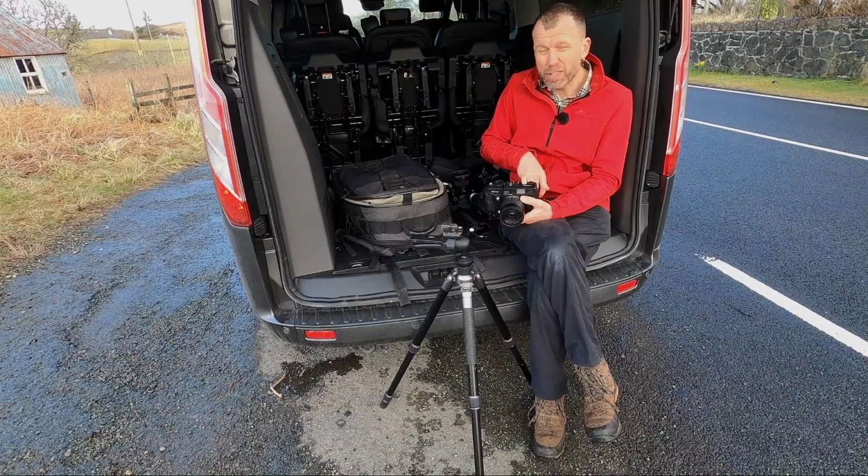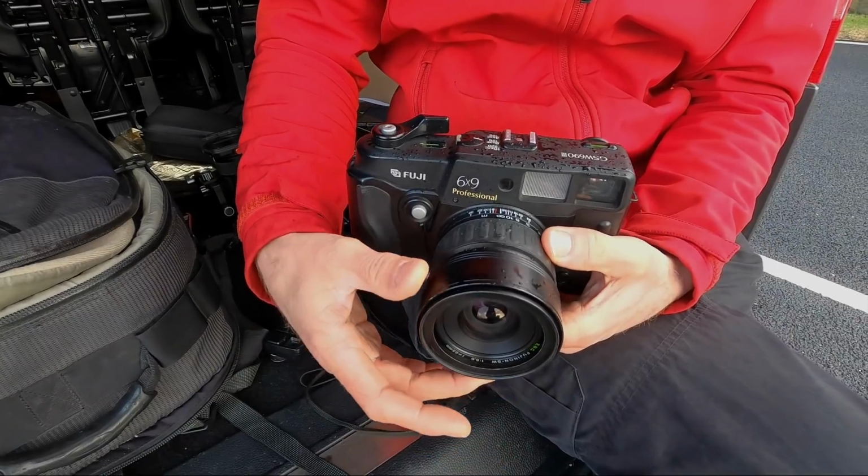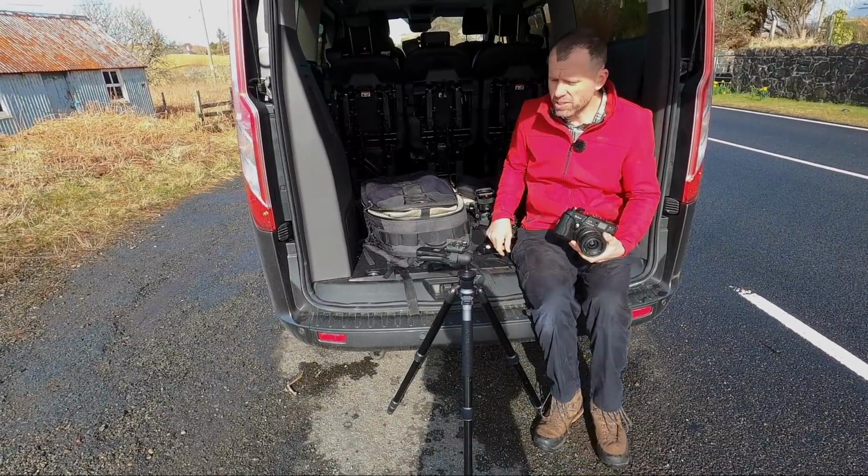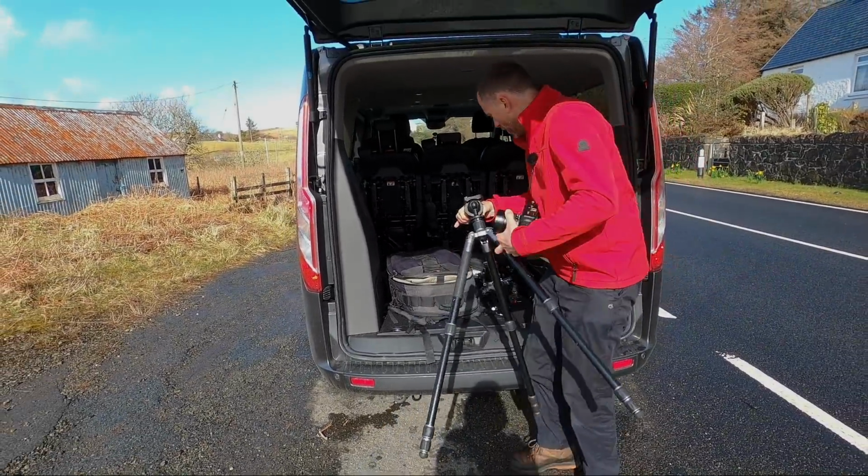So rather than the Mark III, you get the Mark I, because it doesn't have this stupid lens hood. Okay, the rain stopped, so let's get back to where we were.